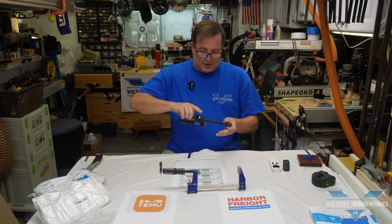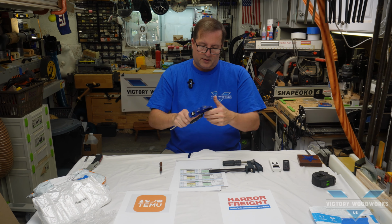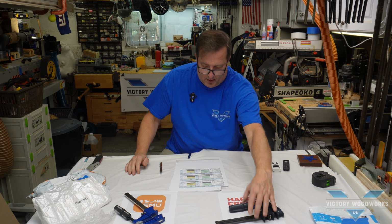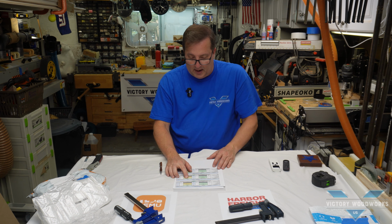I don't discern difference here, other than the little actuator for the quick release being a little tougher on the Temu version. So let's take a rundown here. Let's start with the Temu first this time.